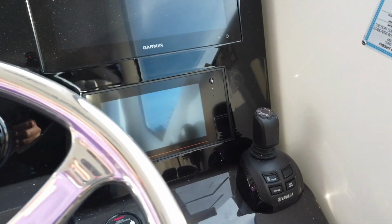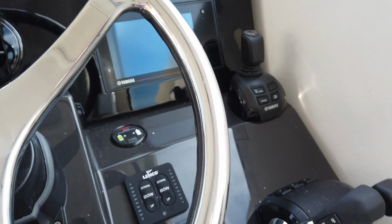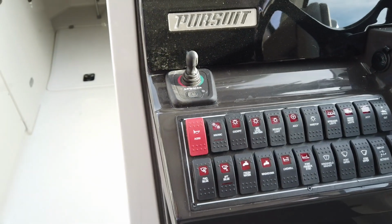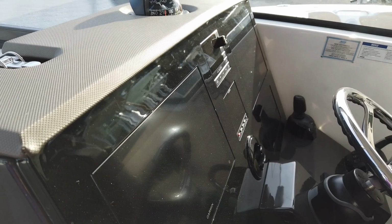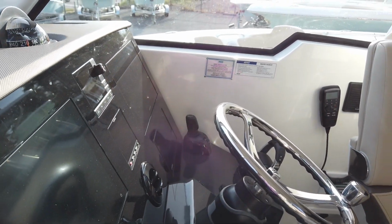And then you can see the Helm Master, which is all the set point stuff, stay point, drift point, and the upgraded Helm Master Binnacle makes all that possible. All your switches, set standard bow thrusters, 32 feet and above. Helm does articulate backwards, pop these clips off and the whole helm comes backwards for you to work on your electronics if you need to. Hopefully you don't.